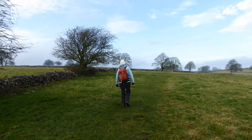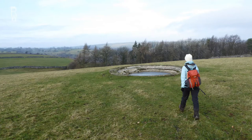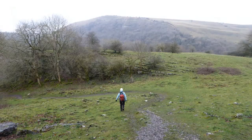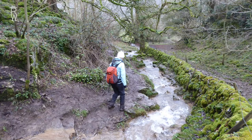Some paths were muddy, slippery, or waterlogged, and a bit of scrambling is required over a rocky stream. Route finding was quite easy, with obvious paths, good waymarking, and good landmarks. There were 23 stiles to negotiate.